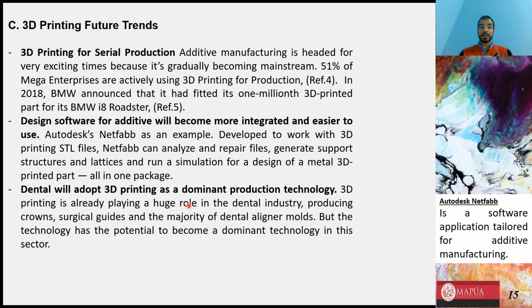The design of software for additive will become more integrated and easier to use, of course. There is a special program named Autodesk's Netfabb, as an example, developed to work with 3D printing STL files. Dental will adopt 3D printing as a dominant production technology due to its ease of use and the ease for dental aligner molds.